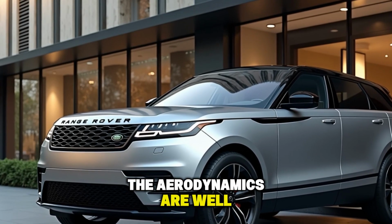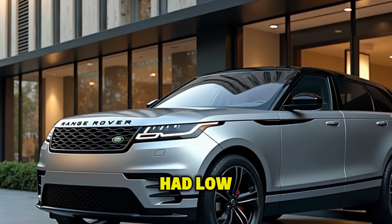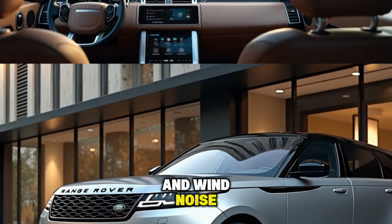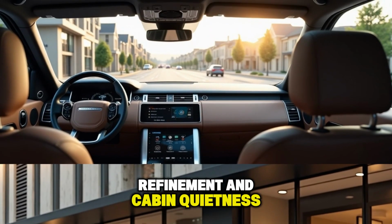The aerodynamics are well considered. The Velar has historically had low drag coefficients, and the body design aims to reduce turbulence and wind noise, which helps with highway refinement and cabin quietness.